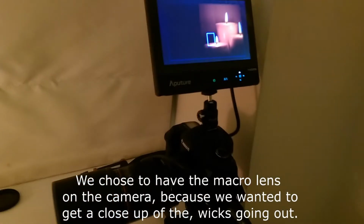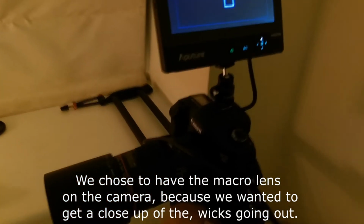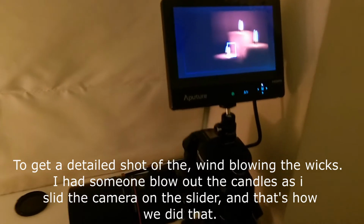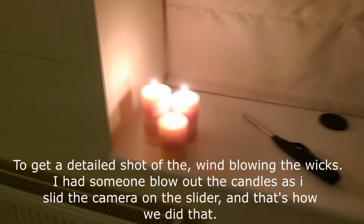We chose to have the macro lens on the camera because I wanted to get a close-up of the wicks going out, to get the detailed shot of the wind blowing the wicks. I had someone blow out the candles as I slid the camera on the slider, and that's how we did that.